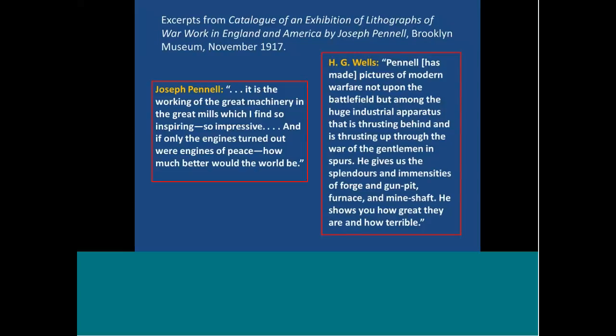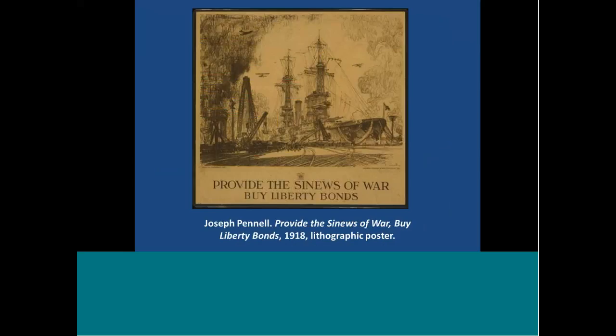He wrote, "It is the working of the great machinery in the great mills which I find so inspiring, so impressive. And if only the engines turned out were engines of peace, how much better would the world be?" Now, this is the first of 2 Liberty Loan posters Pennell designed. This one was for the 3rd Liberty Loan.